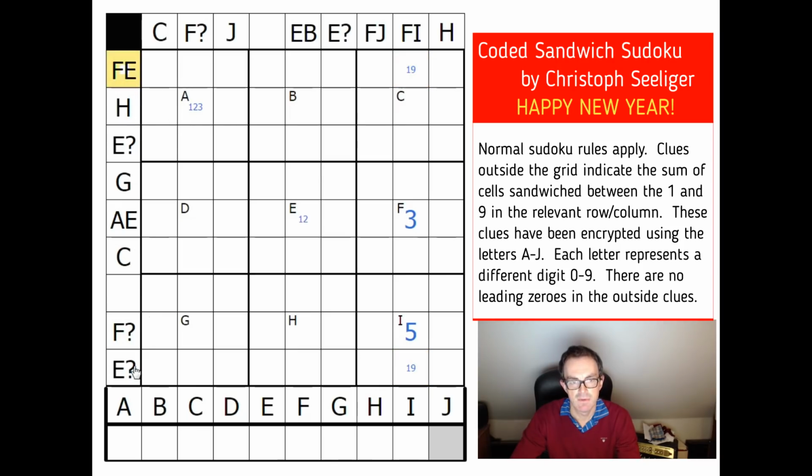If we look at these 2 rows, you can see that FE here and E here, and the important thing to appreciate is that neither of these is a 0. In other words, it's not possible for this square and this square to contain a 1 or a 9. Now if that's the case, we need to have a look at this clue here, which is an FJ. Now we know J is 0, we've hypothesized F is a 3, so this clue is 30 in size, and we can't put the 1 or the 9 in either of those squares. So we therefore know that the 1 and the 9 have to be in these 2 positions. And the reason that we know that is that 30 plus 1 plus 9 is 40.